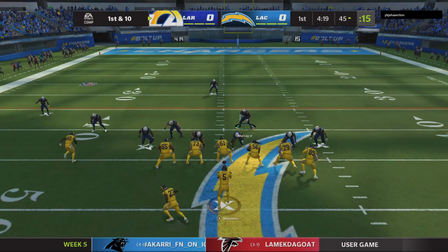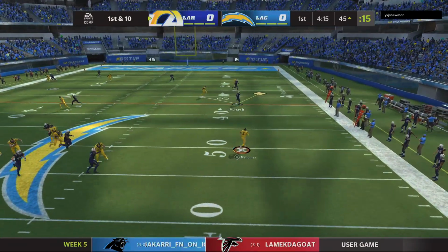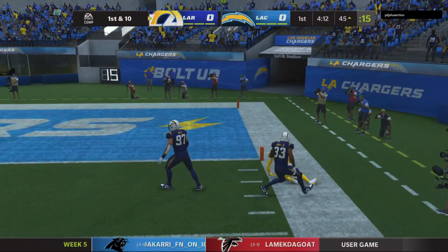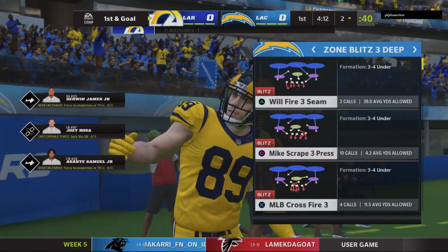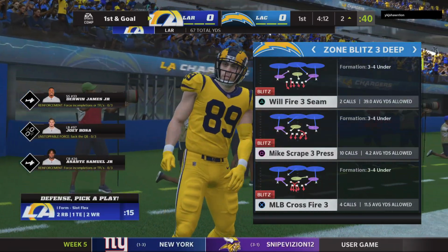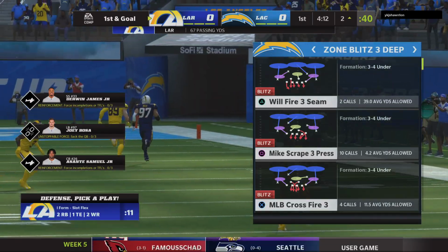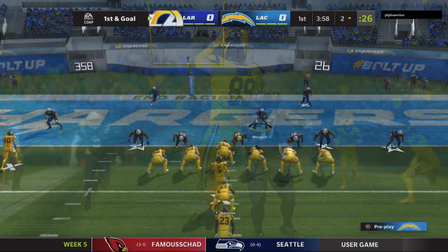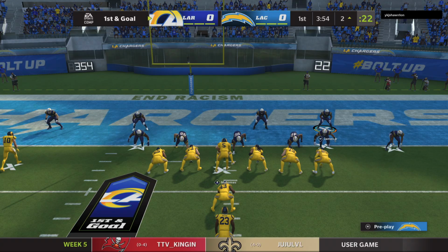Check your hot read. On 1st and 10, here's Mahomes. Flush to his right. On the run, he'll let this go deep right side. And this is caught inside the 5. And finally out of bounds all the way down at about the 2. A big play there for L.A. 1st and goal, a chance to convert that early turnover into points.